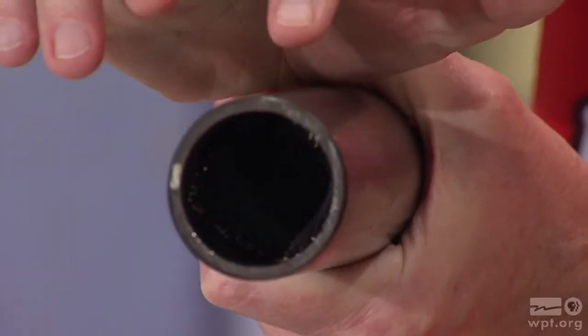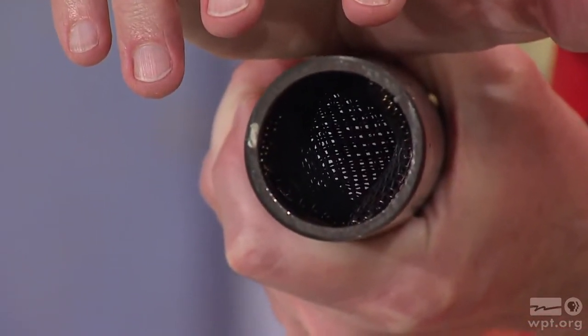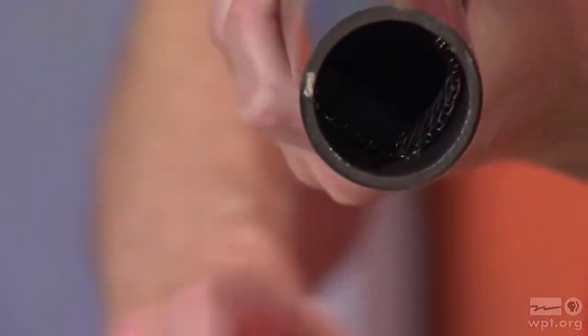This pipe is not an empty pipe. There's actually something inside. Near the end of the pipe, ooh, that's hot. Near the end of the pipe is a gauze. Let's see, can I get you there? Perhaps you can see that. There's a gauze, a metal gauze inside. And when I put that over the flame, the gauze gets really hot.